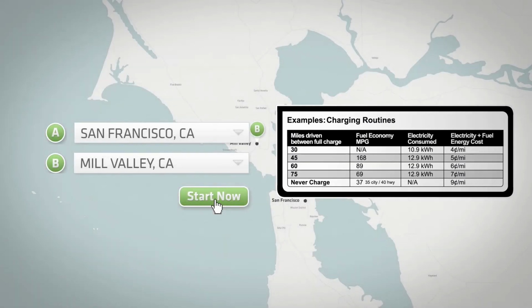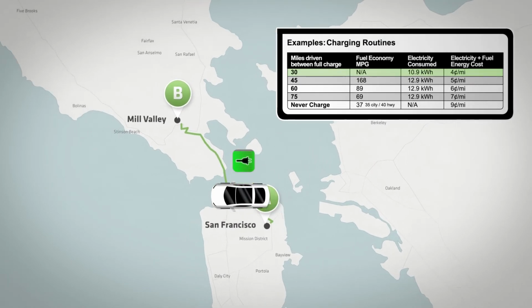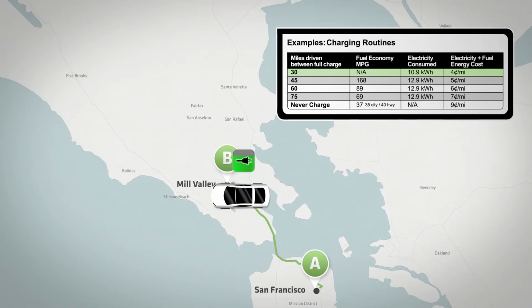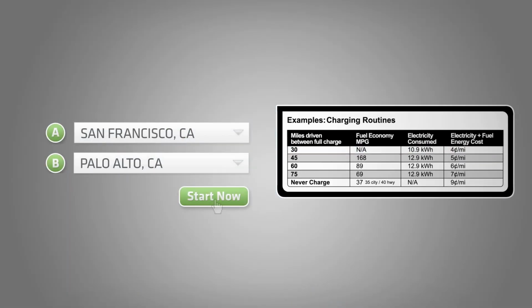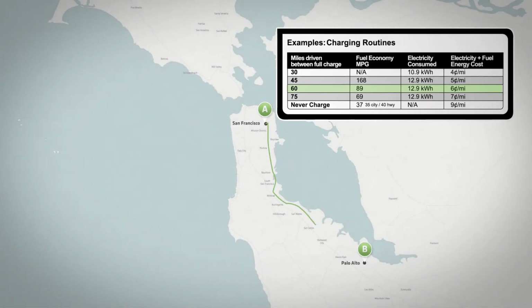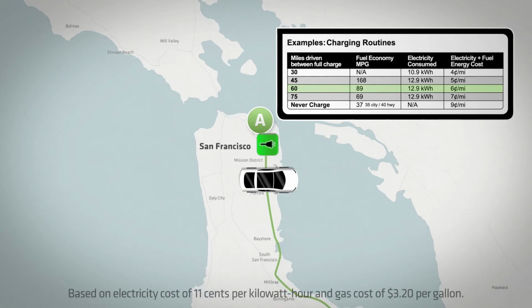So for instance, if you charge every 30 miles, you use next to no gas. Gas MPG doesn't apply, so it's efficient, super efficient, at a cost of about 4 cents a mile. Now, let's say you plug in every 60 miles. In that case, you use electricity and some gas, but you still manage to get about 89 miles per gallon at a cost of about 6 cents a mile.